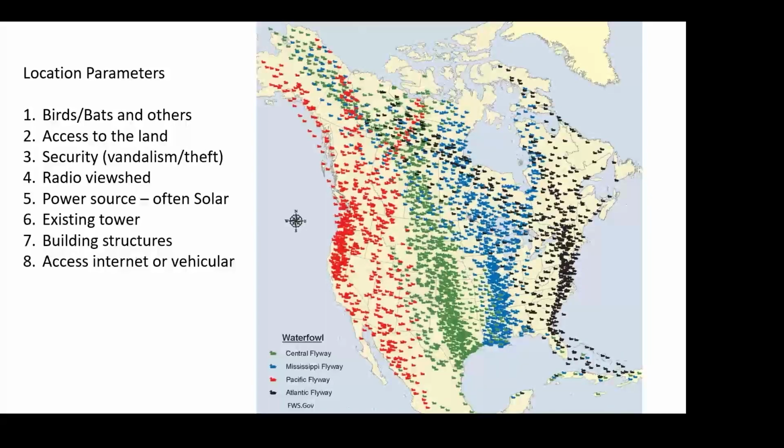And then we want a power source. Using solar is quite easy in many remote places. Since we just need a few volts and very low current for these things, it's very easy to use solar panels to power these devices. But having an existing tower makes it easy. So we are looking at places where there is existing infrastructure where we can just go and put an antenna on a tower. In many cases, we have to put up new towers, but it's easy if the tower is already there. And again, building structures give us security, give us power, protect stuff.